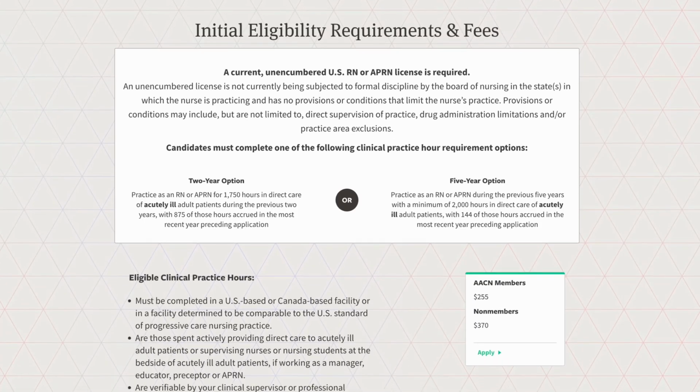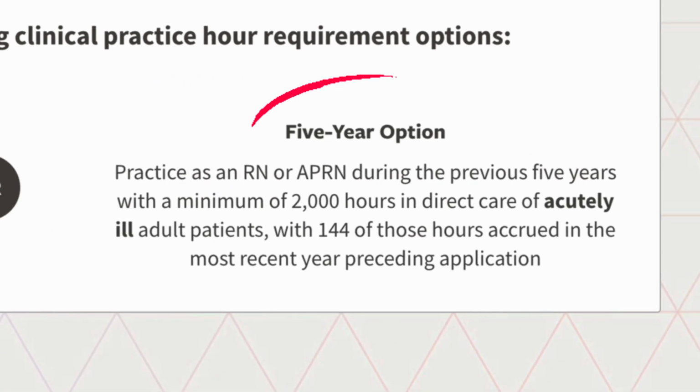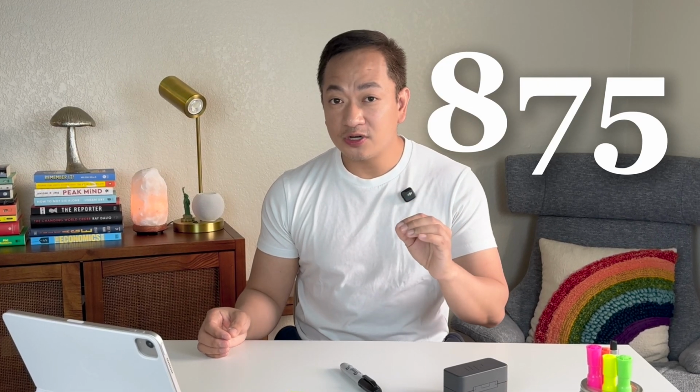For requirement number 2, you actually have 2 options. Either you do the 2-year option or the 5-year option. For the 2-year option, the board requires you to contribute at least 1,750 hours in the last 2 years, and 875 of those hours to be taken in the last year preceding the application. While for the 5-year option, the board requires you to provide 2,000 direct care hours of acutely ill adult patients in the last 5 years, 144 of those hours taken in the last year preceding the application.